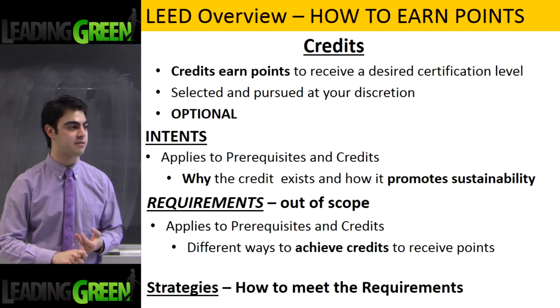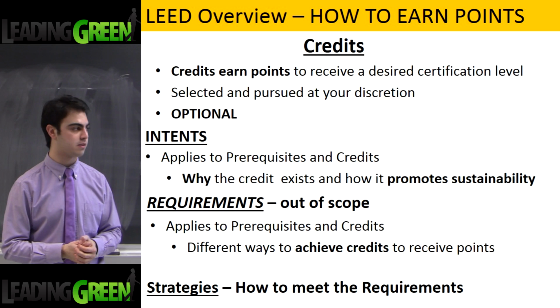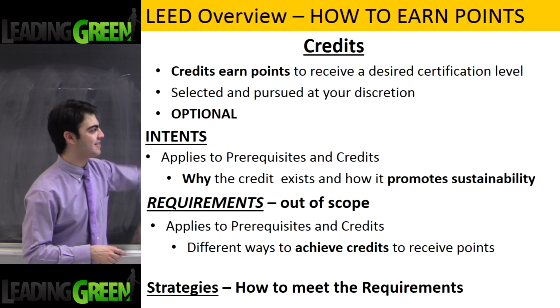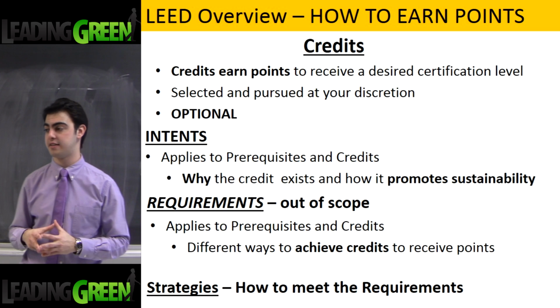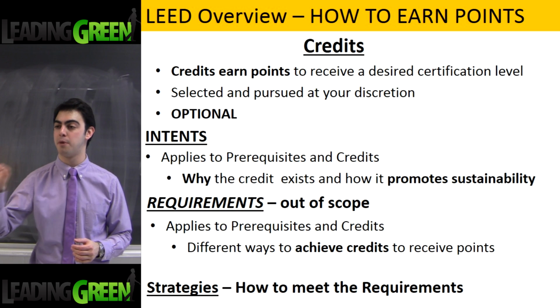So, based on how easy those credits are to achieve, how much they mean to you, the building owner, the developer, the people, and how much they cost, you pick the credits to go for. Credits are broken up into 3 main items. First one is the intent, the why. We'll be focusing a lot on that today. Why does LEED award you points for doing this? How does it contribute to sustainability and the triple bottom line?